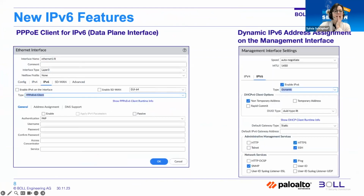IPv6. I'm not sure. Maybe we can do a little activity by you. Can you please use the Zoom tool, raise hands if you're already in touch with IPv6 and firewall configuration? So who of you is already in touch with IPv6?